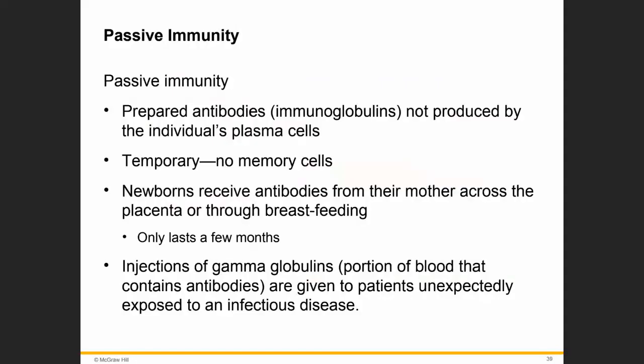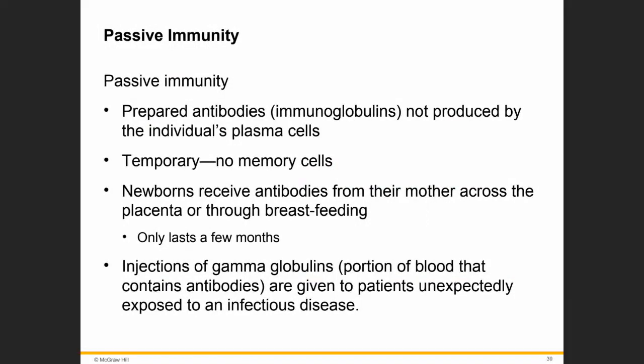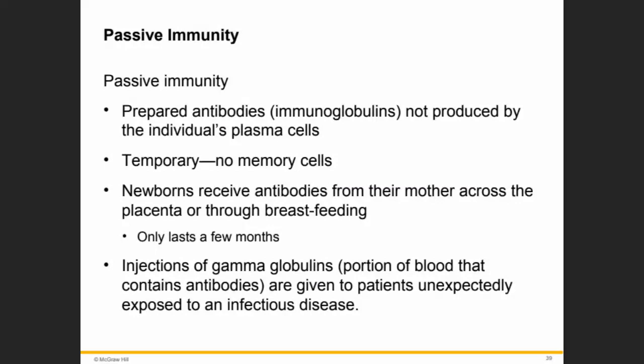Passive immunity uses prepared antibodies. This is what I said, immunoglobulin, not produced by the individual's plasma cells, but we can get them from another person. It's temporary. They don't produce any memory cells. Newborns, I went through this, receive antibodies from their mom across the placenta and also through breastfeeding. It only lasts a few months.